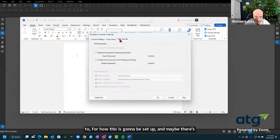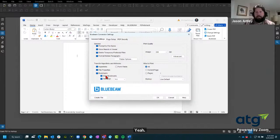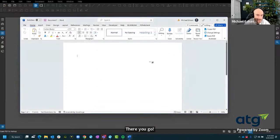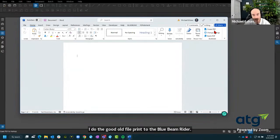The native Word settings let you export to PDF. So Brian's saying that when you print, it doesn't create the bookmarks. That's a very good use case for not doing print. Yeah, Word bookmarks. There you go. For me, I'm still using the writer, the good old file, print to the Bluebeam writer. So maybe the need for bookmarks would be helpful too. Pros and cons. But again, all MS Suite gets add-ins for free.